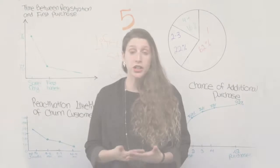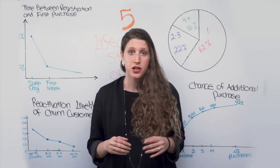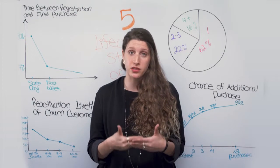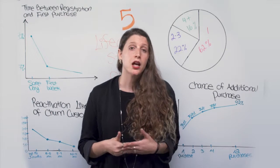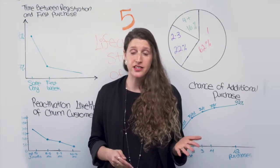Another thing about the churn customers is that it's a very large group of customers. So it is really important to segment this lifecycle stage further. We can do that by using their past activity, past tendencies, and past behavior, and that way send tailor-made campaigns to the churn customers.